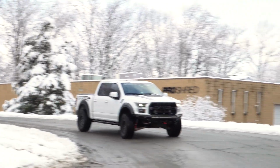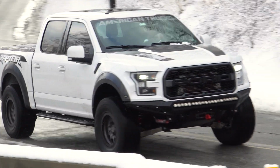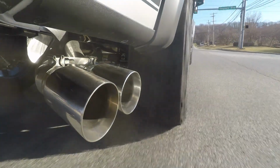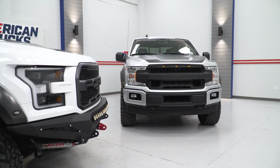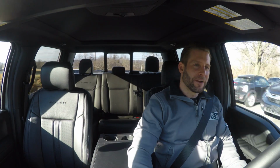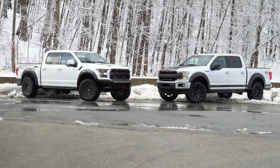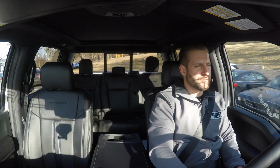But at the end of the day, my Raptor has a lot of balls, very intimidating on the road, but it can't do this. Yeah, pick your poison, I guess. There's a lot I do love about my Raptor. However, there's some very major points I love about this Roush truck, namely the experience and the noise and the power. A little fun comparison between the two trucks, certainly not for the faint of heart when it comes to price tag, but again, something we thought we'd have a little bit of fun with.